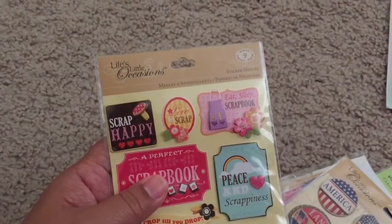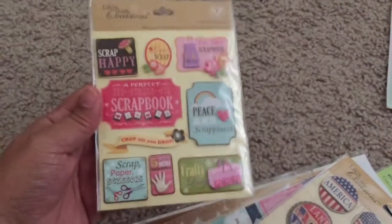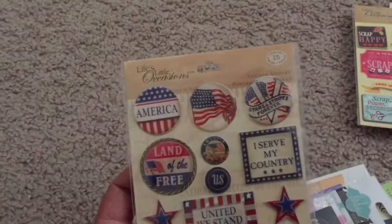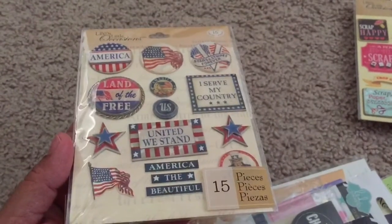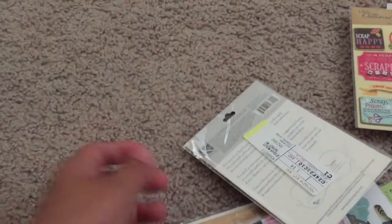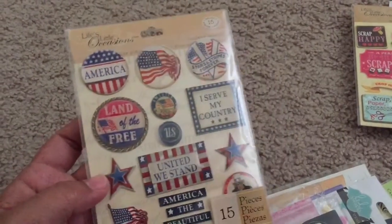I picked up some stickers from Life's Little Occasions. And this one is a scrapbook set. And I thought it was really cool for, like, if I wanted to smash scrapbook stuff. Okay, I sound a little corny. This one is from Life's Little Occasions as well. And then this one is a USA sticker, and I really love it because if I wanted to smash a picture of me, like in my military uniform or something like that, then I can use this to embellish that page.